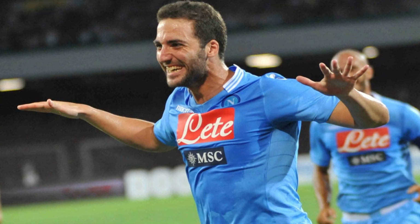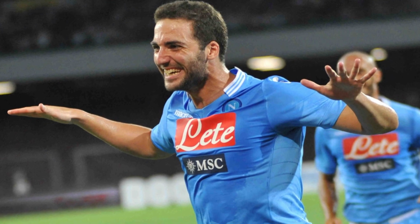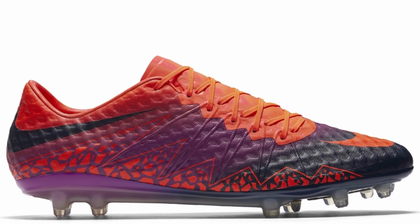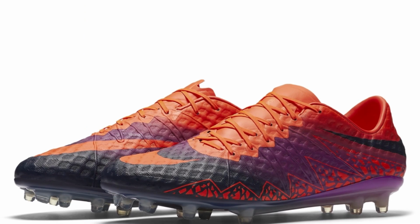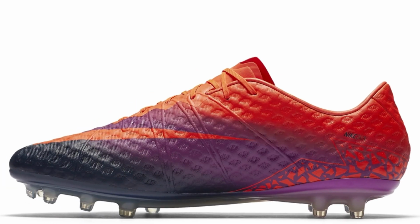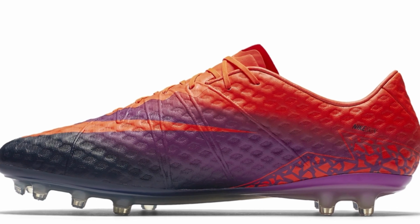A player born to score goals is Gonzalo Higuain, who is the only player to wear the low-cut Hypervenom in the form of the Finale 2. Recently moving away from Napoli to Juventus, Higuain had a sensational 2016, scoring a whopping 38 Serie A goals for Napoli. The Finale is a very good boot option for players who prefer the low-cut design rather than the mid-cut option of the Phantom 2.